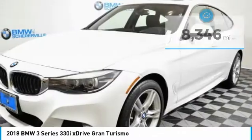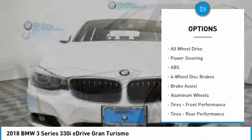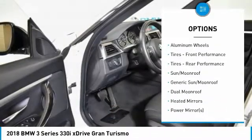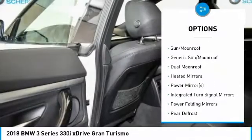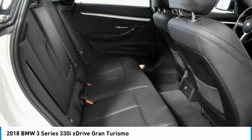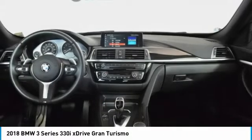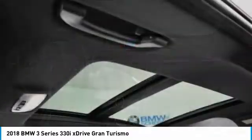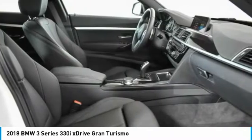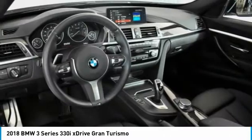Here are some of this vehicle's great options: stability control, keyless entry, traction control, steering wheel audio controls, power liftgate, all-wheel drive, anti-lock braking system, power passenger seat, backup camera, leather-wrapped steering wheel. Searching for a dependable vehicle that looks great too? You've found it, so stop in today.